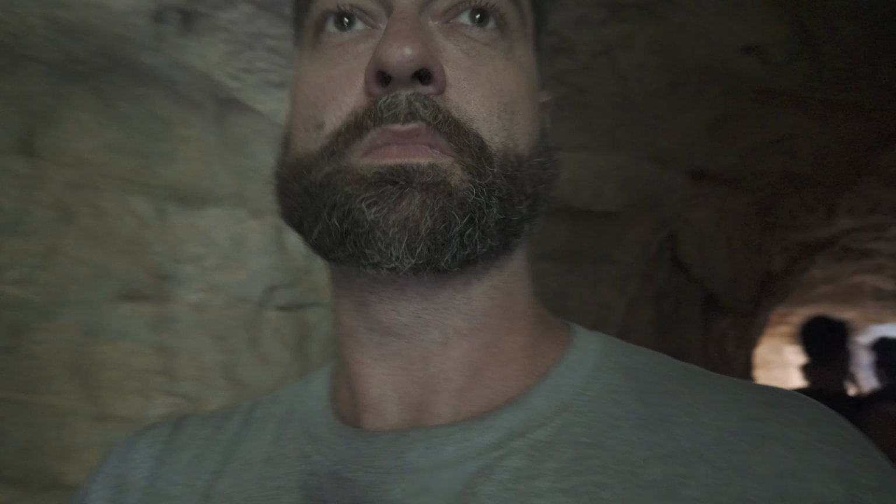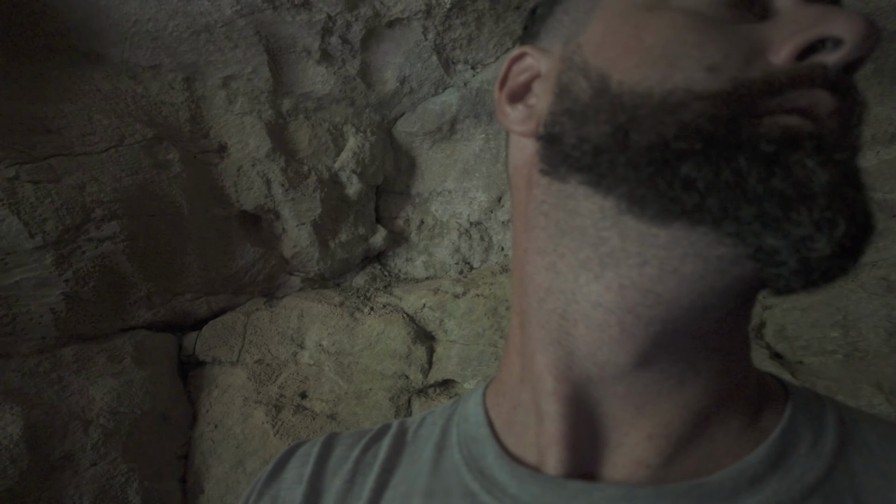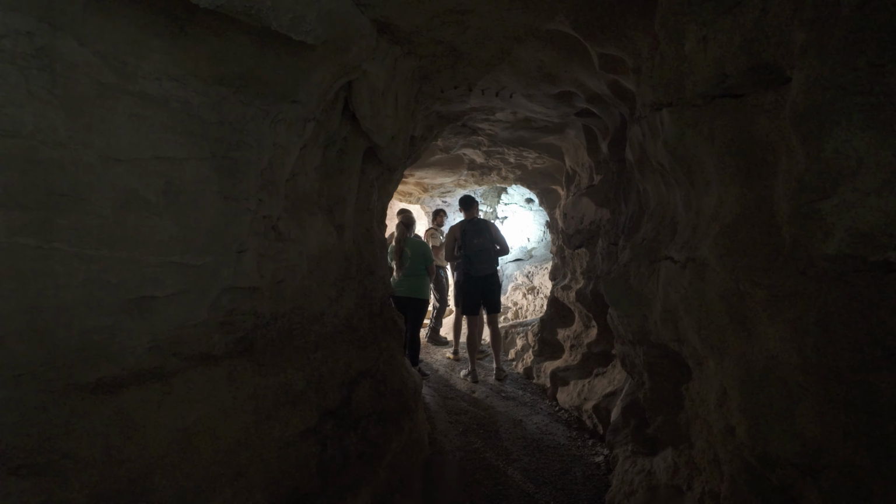So shortly after the state park was established here in 1946, they decided to get to work creating a new entrance. And that is where this opening comes in play that leads to nowhere. This opening right here, you can see the slots in the back of it. Those are the holes that they would have drilled to put the dynamite into to then blow this opening up.